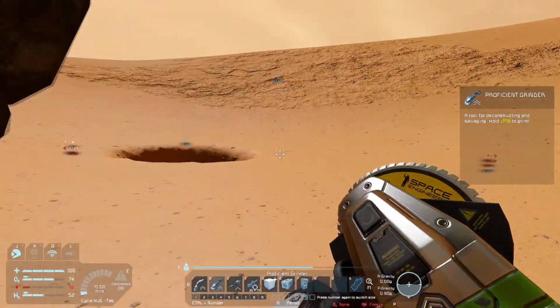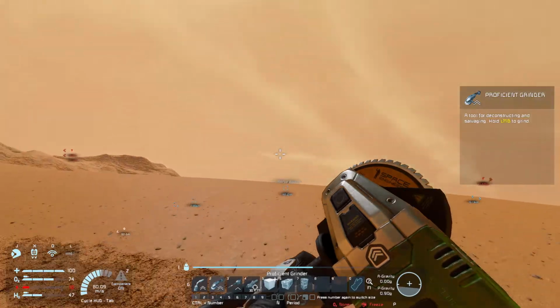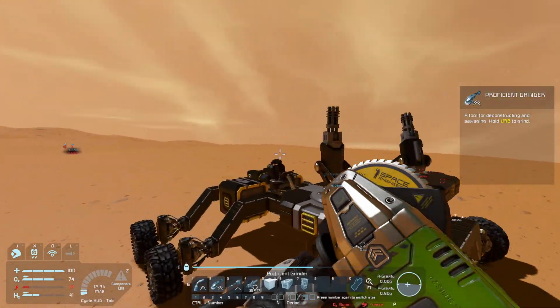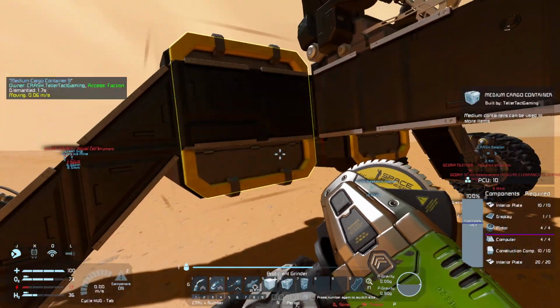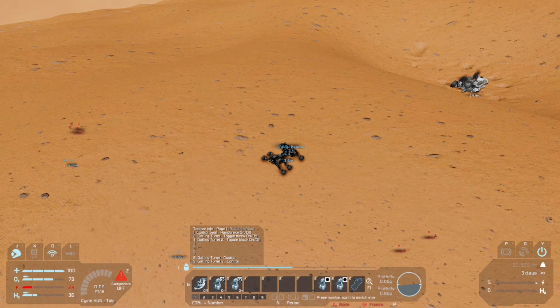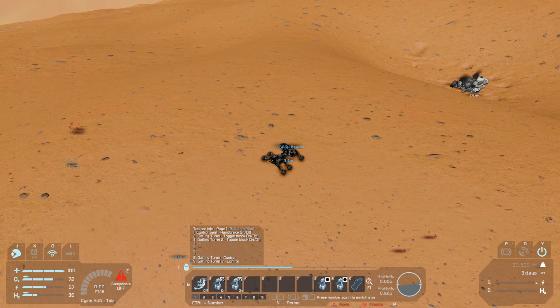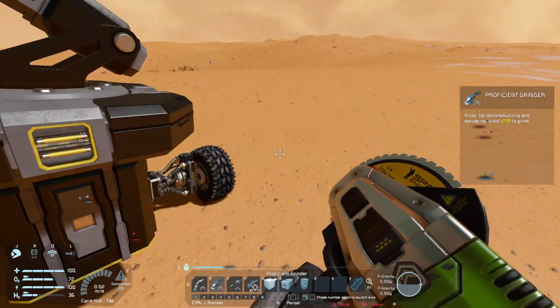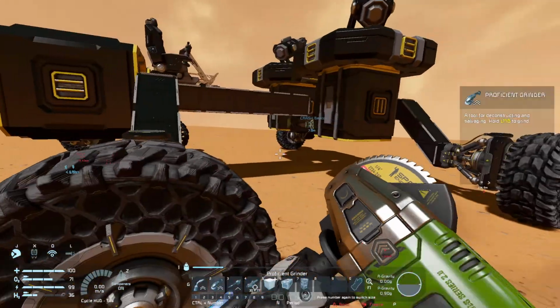And I'm not sure how much I'm going to strip this, if at all. What I'm going to do is make sure that I make a waypoint, a GPS, whatever you want to call it, and basically call it something like free batteries or battery pickup, something like that, so I know that's where I can go to and get my large grid batteries.